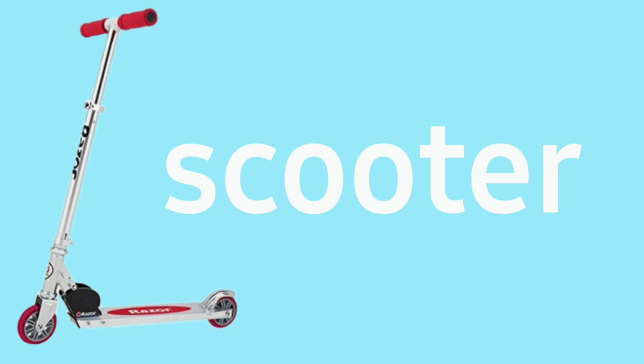So tell me what you think these are called. Yes, I see two wheels and a handle. But what is the name of this vehicle? You got it. This is a scooter. So there are different types of scooters. Some of them are even electric powered, so they can go about 15 miles an hour. That's pretty fast.